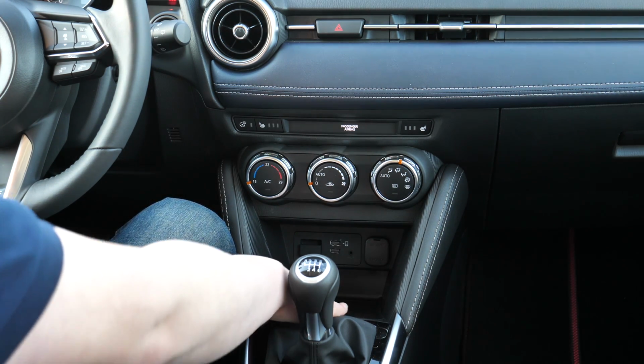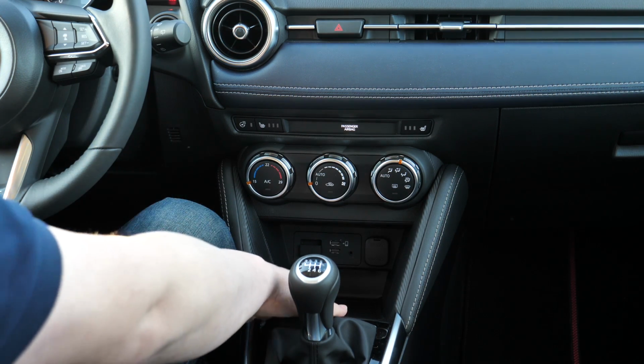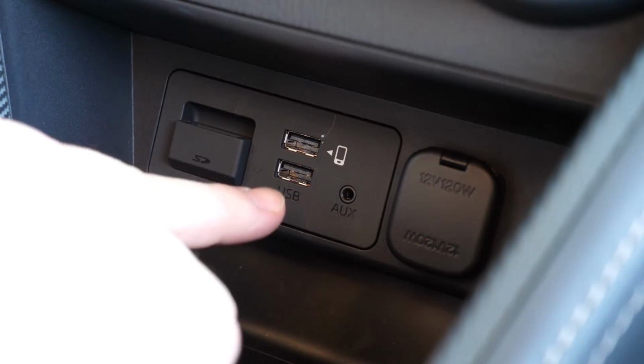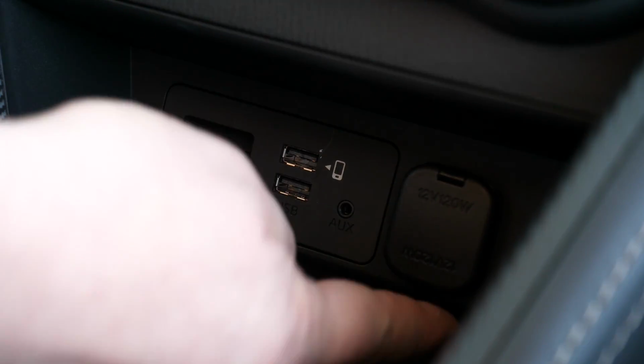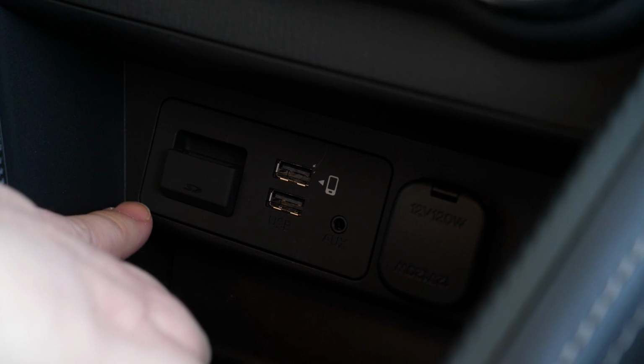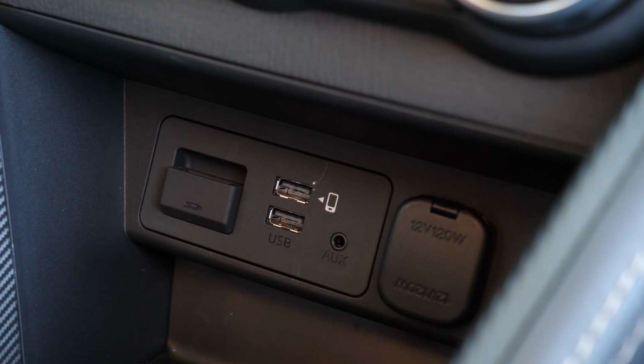Ah, perfect. We have a really nice ledge here for a mobile phone. That's not inductive charging at the moment, but we do have two USB ports just here which act as charging points. There's still a 12-volt charge point for anything else, and if you want to put an SD card into your system, there's a slot for one just down here.